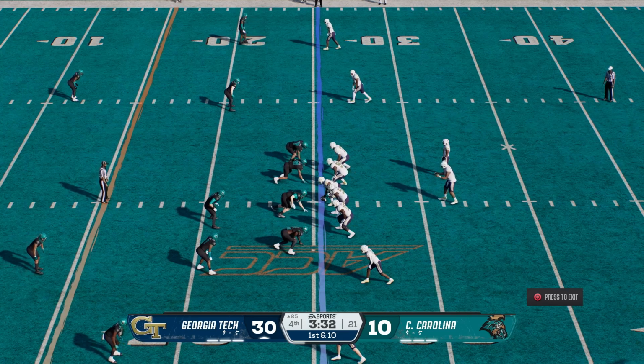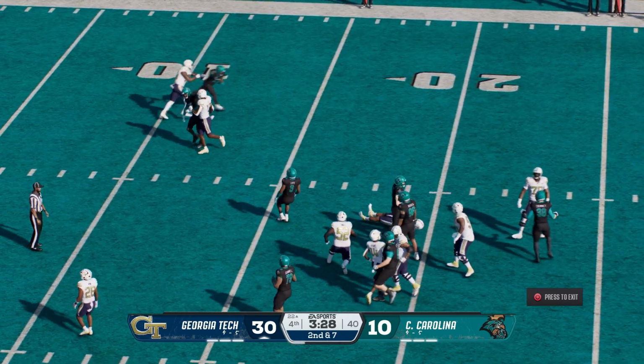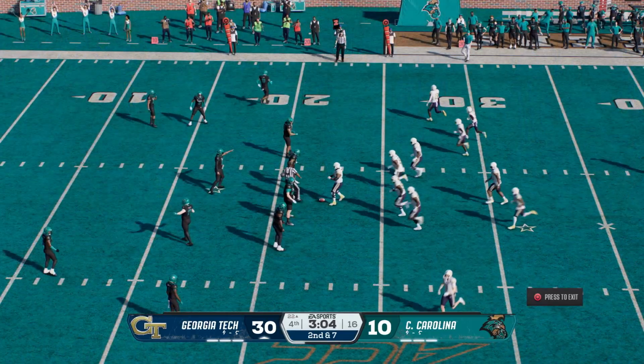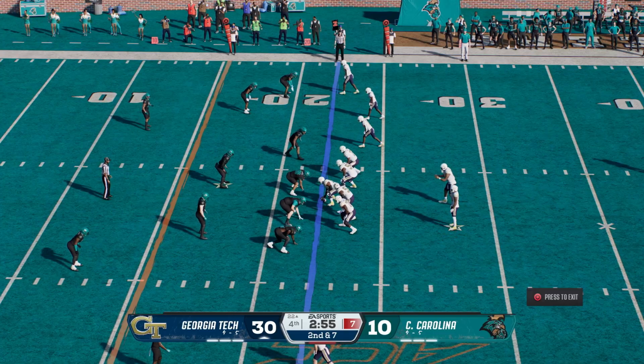Yeah, and winning late like this in the ball game, keep trusting him, keep spinning. You know why? Because stats matter late in the game. You want some postseason awards? Keep chucking it and keep getting those stats.